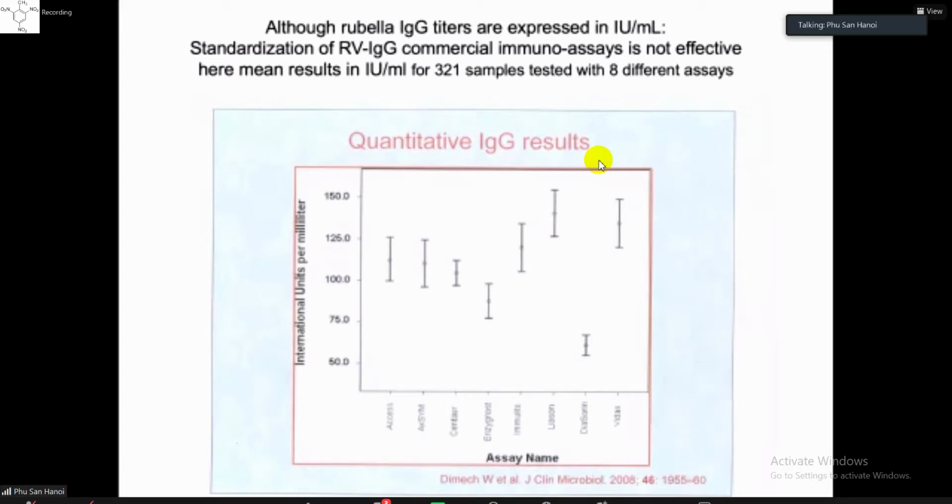You see here the result of more than 300 samples that had been tested with 8 different commercial assays. You see here, for example, with this commercial assay, the mean value of rubella IgG in international units per ml is around 60, when with this other technique here, you see that it's more than 100.